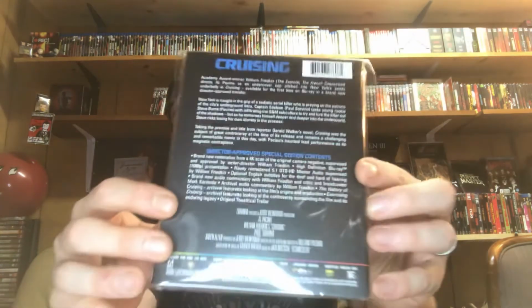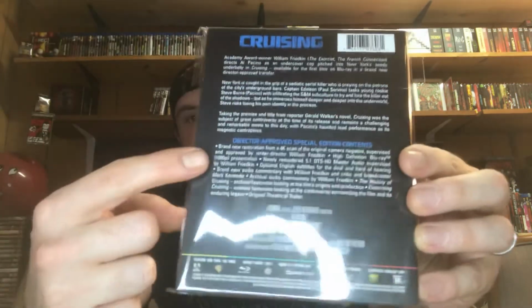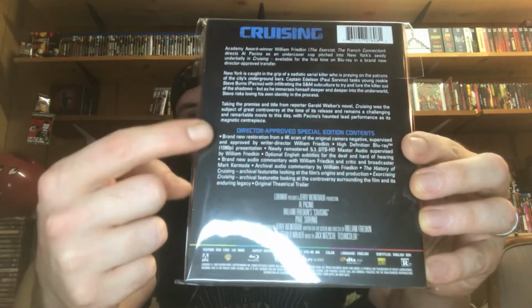And sounds awesome. It's Al Pacino. I mean, come on, I'll give that dude a chance any day of the week. But it's got a brand new restoration from a 4K scan of the original camera negative, and as you can tell, it's not a whole list of special features, but they got you covered right there. There's some good stuff on there.